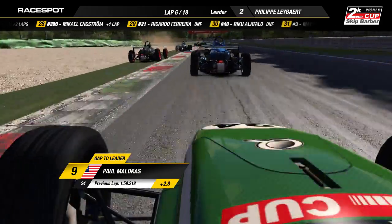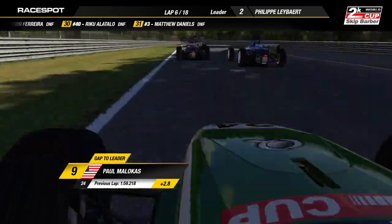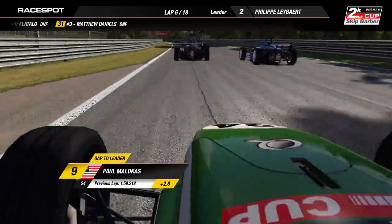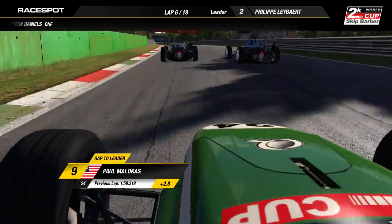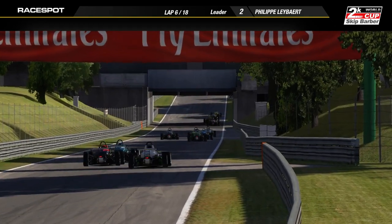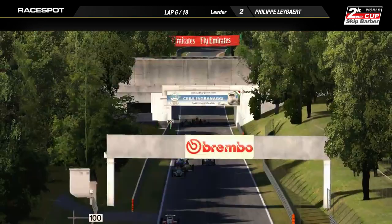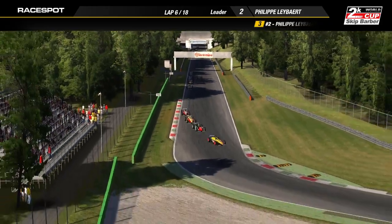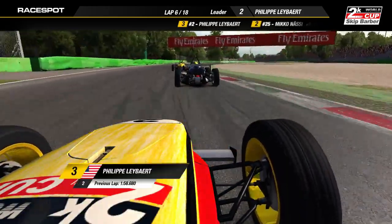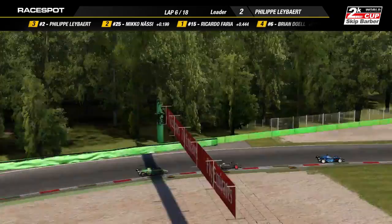Brooks Larette leads this second field, and right now that gap is probably over a second, as they're kicking up a ton of dust on the exit of that corner. But everybody's still very much close together, unlike some of the other tracks we've seen where the really fast people absolutely blitz out ahead. It looks like Ricardo Faria has managed to keep the lead this time. We'll have to see. Maybe Philippe Labert will be back in the lead by the time we get back into turn 1.